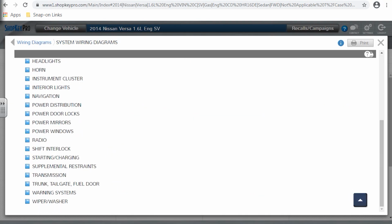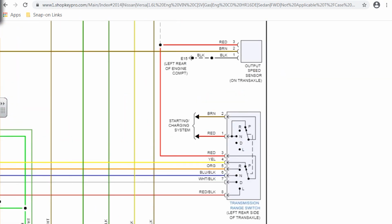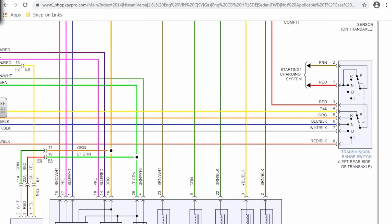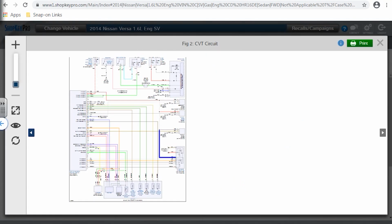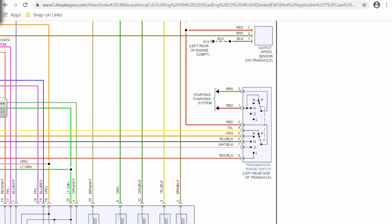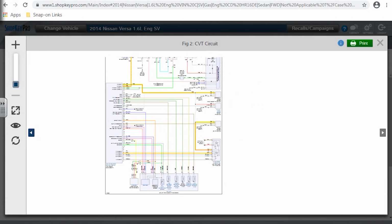Let's pull up the transmission diagram again. Very strange that this would do that. So this doesn't show that at all. The starting system part of the transmission range switch would be up here, the top part, the brown and red wires. The orange is reverse, and red is the feed coming in. Let's see what fuse that goes to on this diagram. It would be this fuse right there. Fuse 49 is that red circuit. So pin 3 gets powered from fuse 49, and pin 5 is the orange wire for the reverse lights. Remember that: fuse 49, pin 3 red, pin 5 orange.